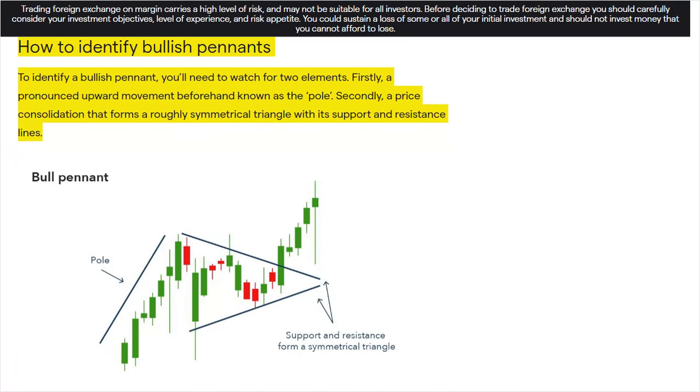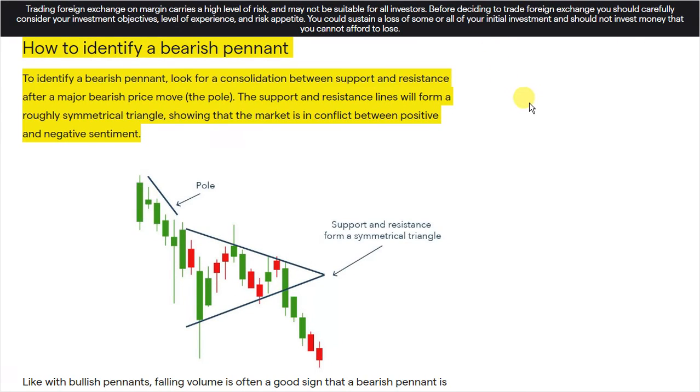And real quick, I wanted to show you guys the opposite so we can see what the bearish pennant looks like and how to identify that. So, how to identify a bearish pennant. To identify a bearish pennant, look for a consolidation between support and resistance after a major bearish price move, the pull. The support and resistance lines will form a roughly symmetrical triangle, showing that the market is in conflict between positive and negative sentiment.